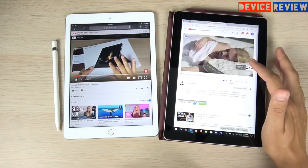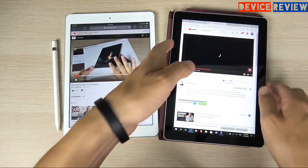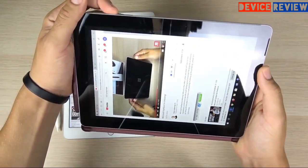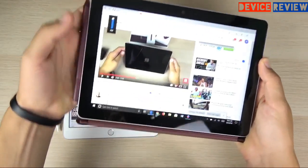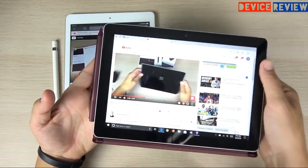Skip this ad really quickly. I also should mention both do have headphone jacks. Let's quickly play this and test the quality over time, but definitely a nice touch there.